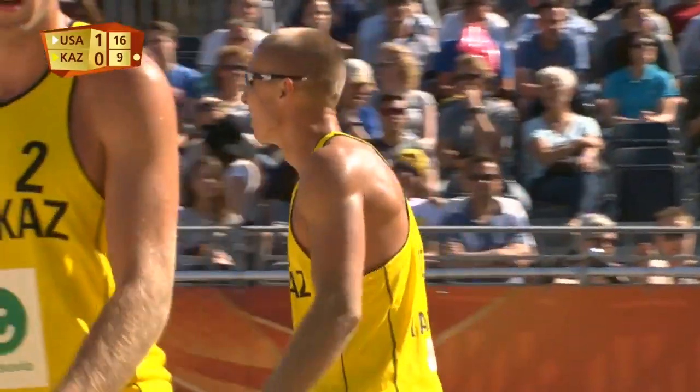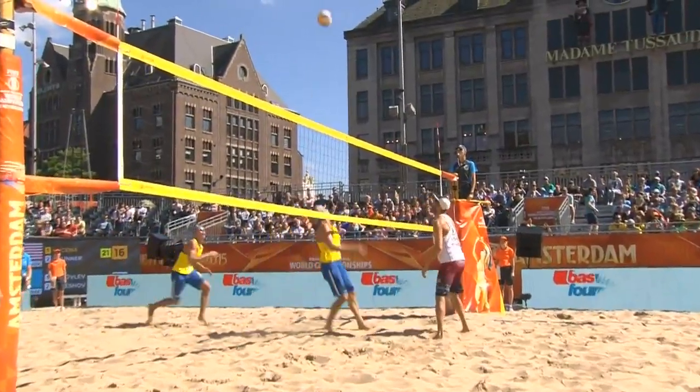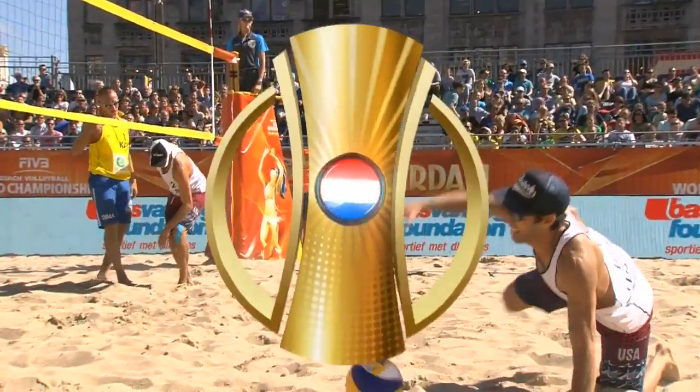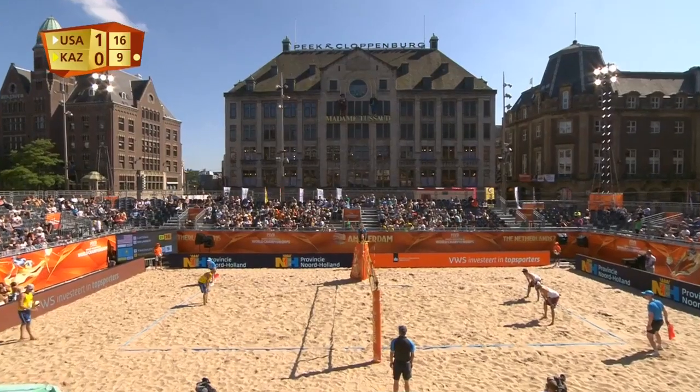Good reply from his partner, gets a point on the board. You see from any passer, it's important to track the ball and then make an angle with your arms to the target. He's really struggling with the tracking phase. Kuleshov.